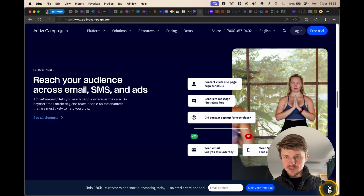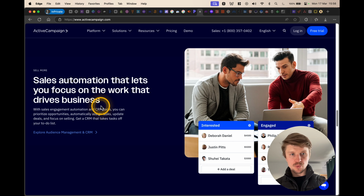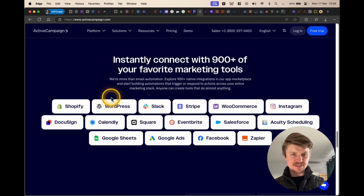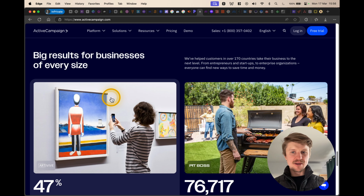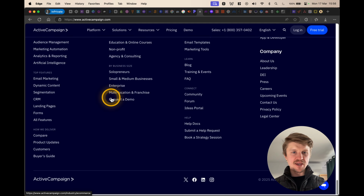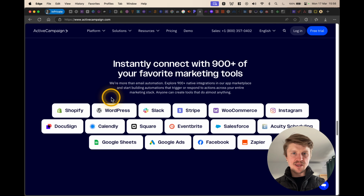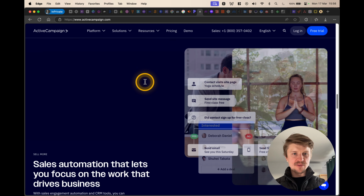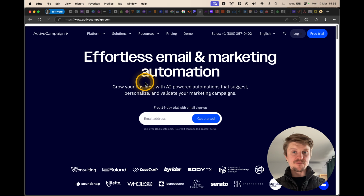It's actually pretty inexpensive if you are just starting out, and it will grow with you as you get your clients. It has everything. Email marketing is just the tip of the iceberg. It has great marketing automations. It has integrations with basically every tool that you can think of. It has CRM. So I highly recommend ActiveCampaign.